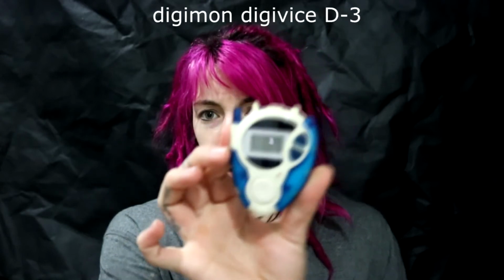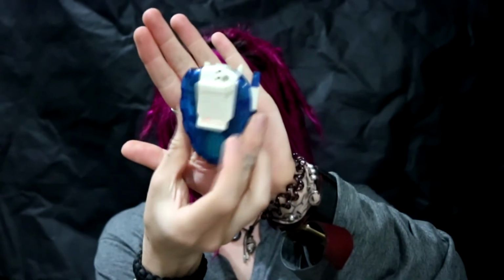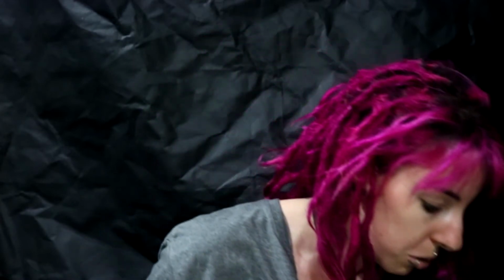Along with the Digimons, I also got myself this one. It doesn't work because I didn't power it up, but it's like a pedometer. It shakes and it counted your steps and everything because you wore it on a belt. It's got a belt loop. And it was basically the same concept as the little Tamagotchi ones.